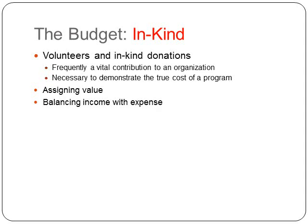In-kind donations are donations of time or objects that are used for your programs. They're frequently a very vital contribution to an organization, especially new or small groups. And it's necessary to include them to demonstrate the true cost of your program.